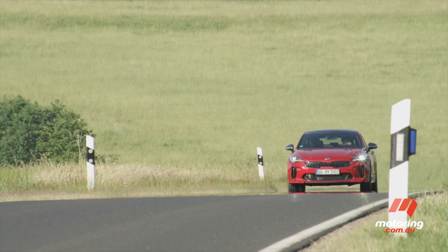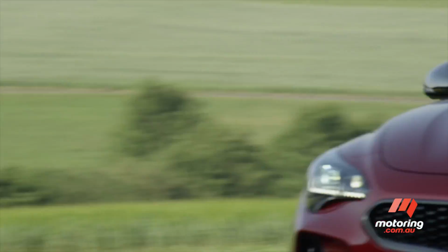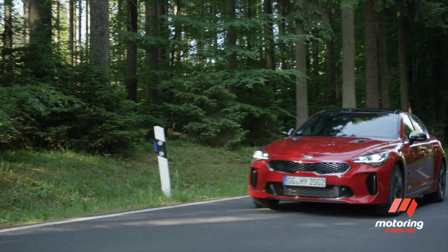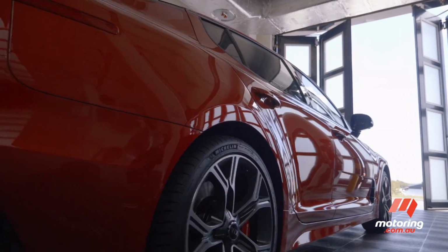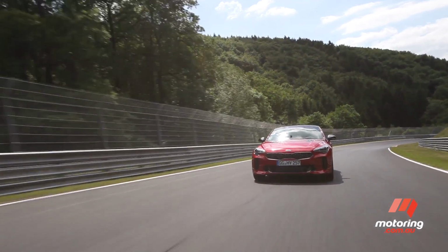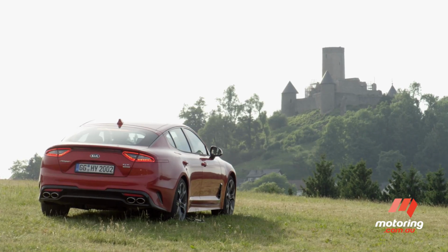The Australian version of the Stinger also gets its own unique suspension and steering tune, and in response to the V6's weedy soundtrack, an optional exhaust has been developed locally and Kia promises it will be affordably priced. All that's left to do now is drive the Stinger GT on local roads and find out if the promise shown at the Nurburgring translates.